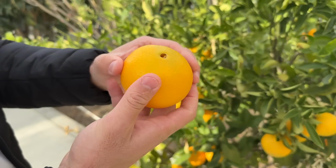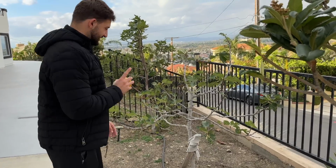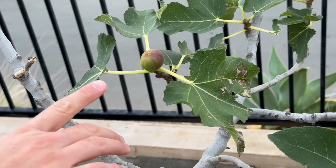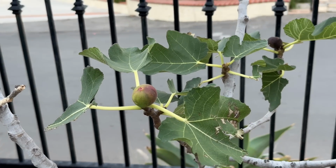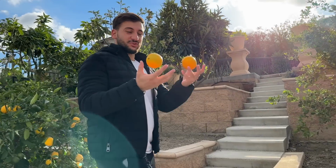Ooh, look at that. That's so cool. Fresh. This is the best part. Fig tree. Come close. We actually have like 3 or 4 of them, but you see that tiny one? It's not in season. I think September is the season for figs, but this one's got a few of them coming out. Let's go have these oranges inside.